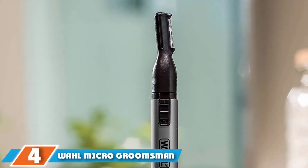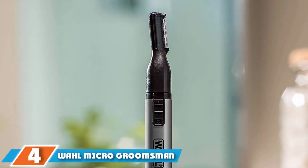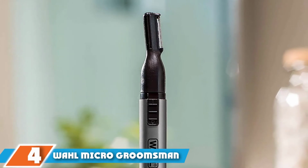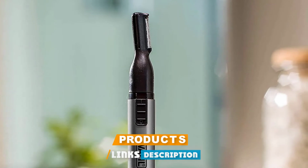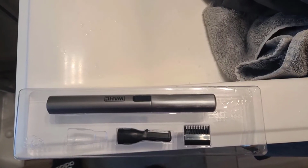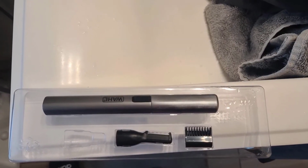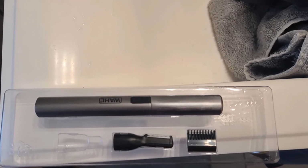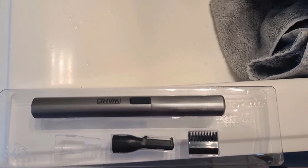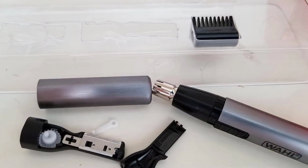Next at number 4, we have Wahl Micro Groomsman Personal Pen Trimmer. With a sleek, anodized aluminum casing, this travel-sized trimmer does exude business trip-ready. But you can also just toss it in your gym bag for quick trims. It packs quite a bit into the compact design, including an eyebrow guide attachment. You can use it wet or dry, and more importantly, rinse the steel blades under water to keep it clean.